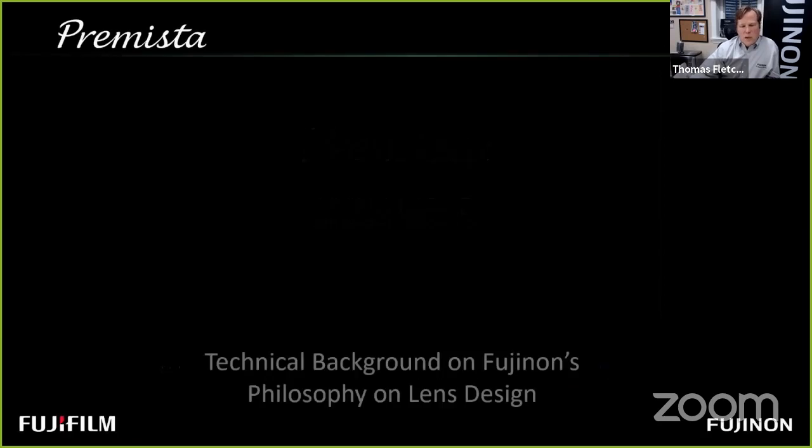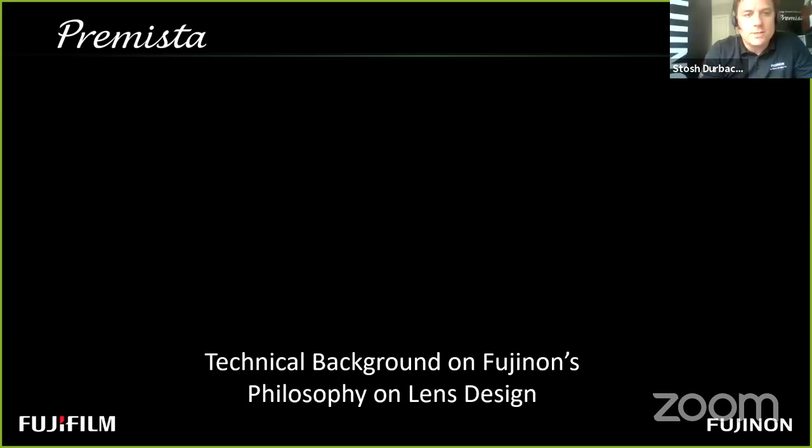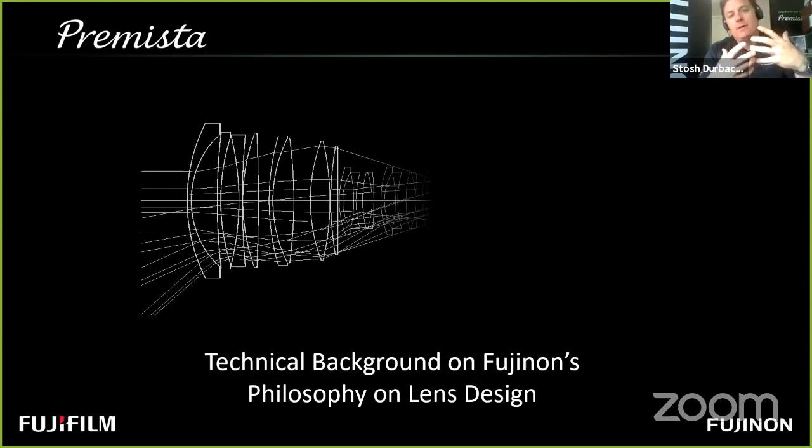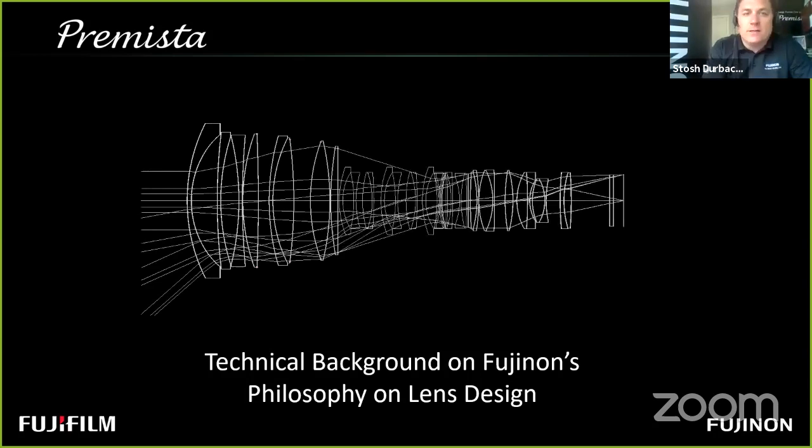So Stosh, why don't you take it from here and go through some of the technical side of the Premistas? For sure, Tom. Thank you very much. So from here, what we want to do is talk a little bit about the background and the philosophy that Fujinon uses when developing and designing our lenses.